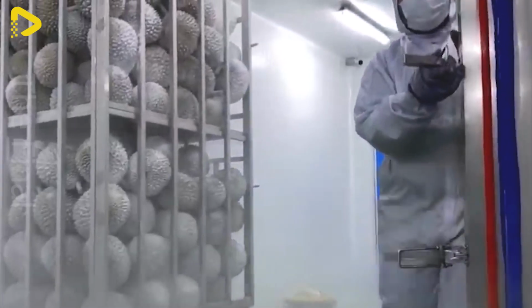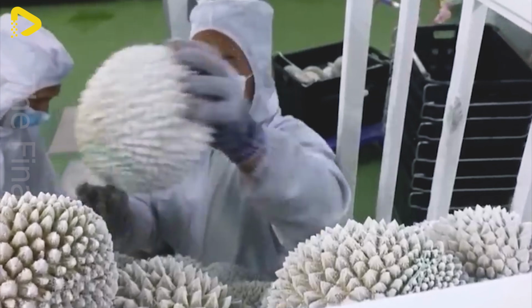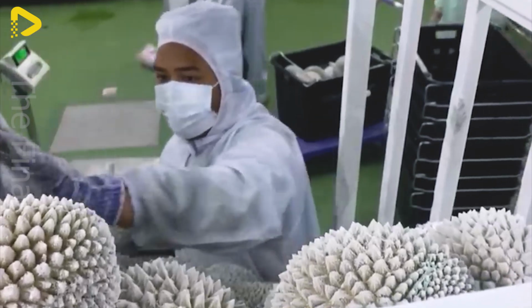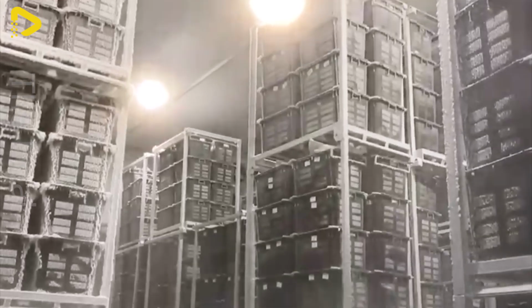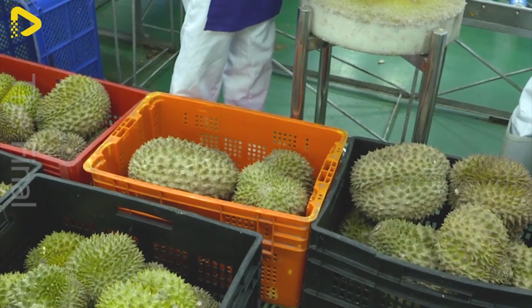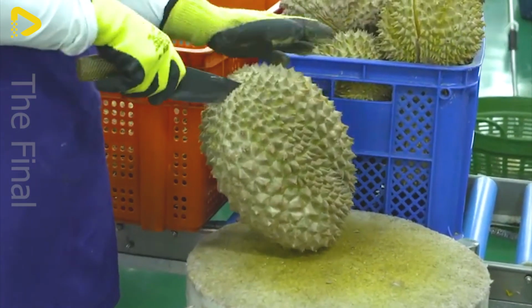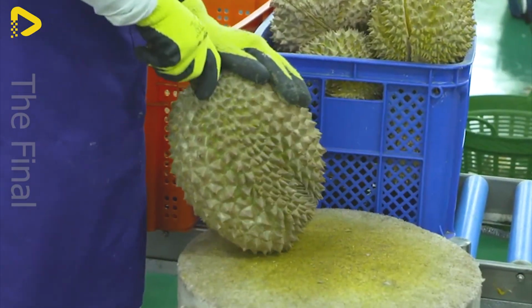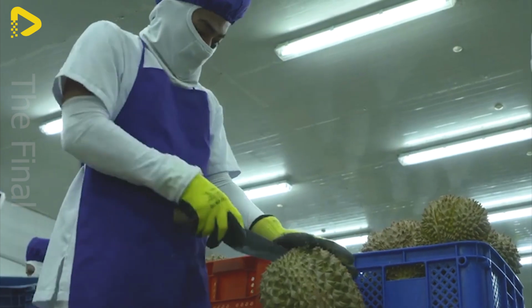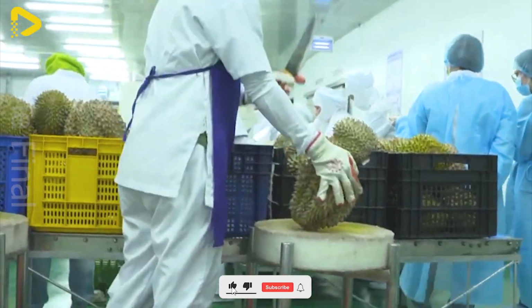Next, post-harvest processing such as water soaking and drying the husk helps eliminate bacteria and mold and extends the shelf life. Additionally, packaging the product in sturdy cartons and storing them in cold storage ensures the safety and freshness of the durians throughout transportation and storage.